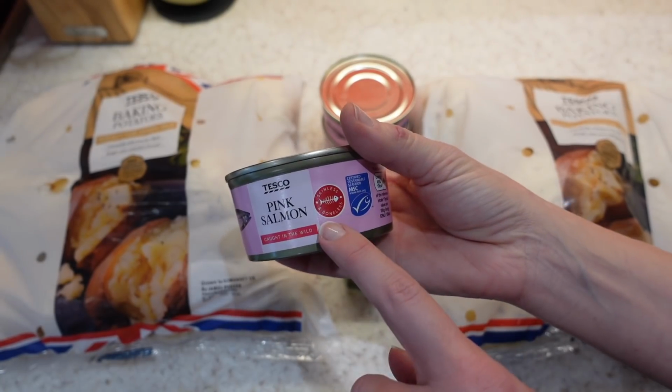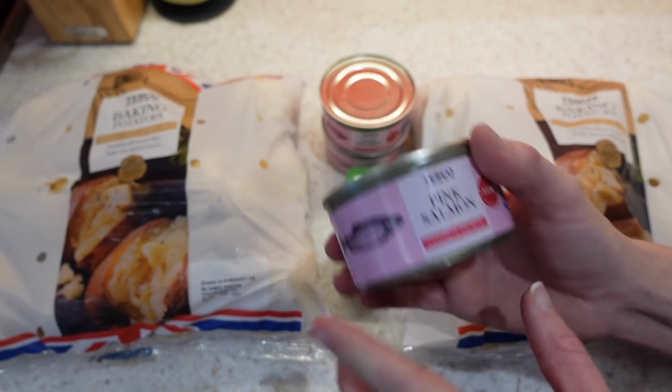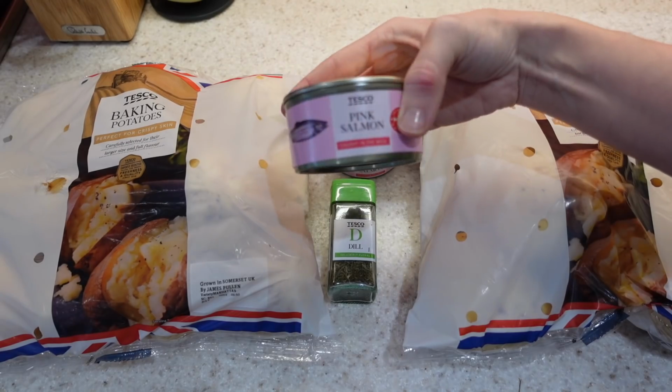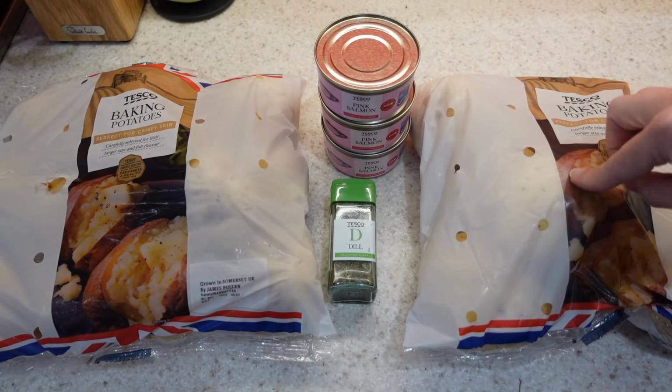These come skinless and boneless, and they're brilliant for making fish cakes out of. So what I'm going to do is add some dill in as well, because dill and salmon go really nicely together. So I'm literally just going to drain these tins of salmon off, and then I'm going to make some mashed potato on the side.